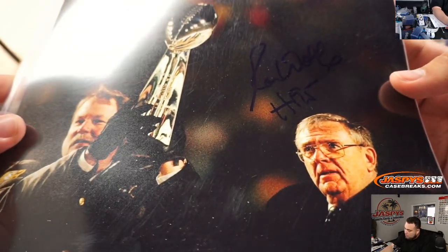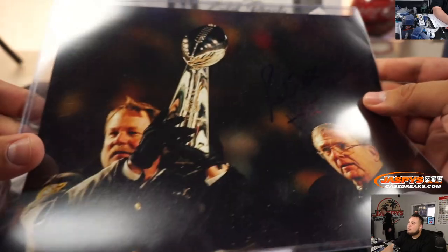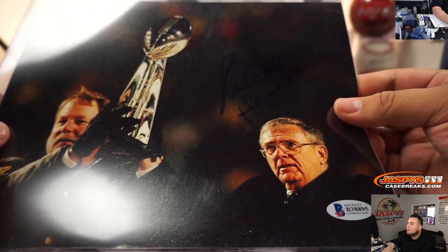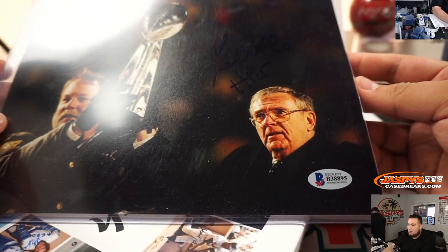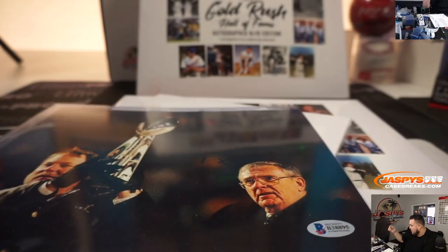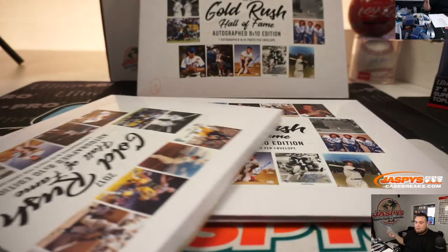Ooh, and then we got a photo. That's not Holmgren, is it? No, that's somebody else. Maybe an owner? I know that's Holmgren right there. Mike Holmgren? Yeah, this is not his autograph, though. Ron Wolf, maybe? Ron Wolf? Yeah, there you go. Kind of hard to see the auto, but it's right there. What the hell? I reprinted something, but it's okay. All right, there you go.